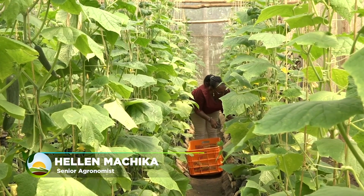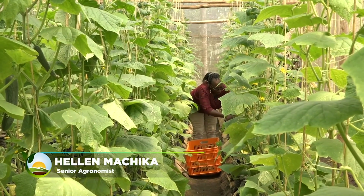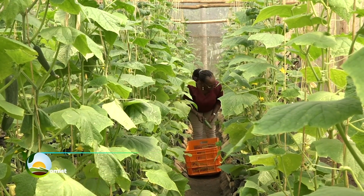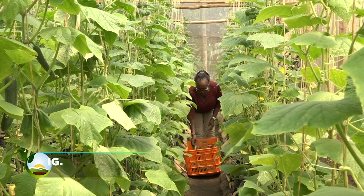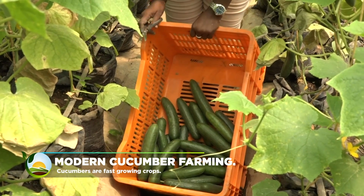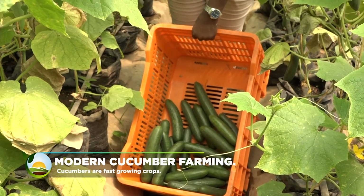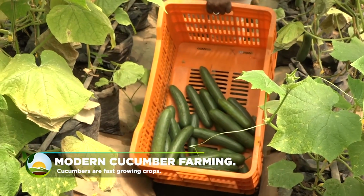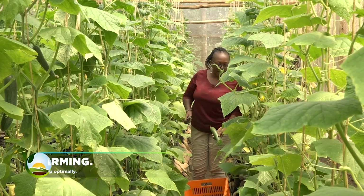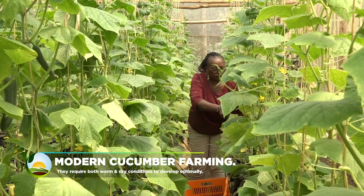And you need to have a harvesting crate. You don't harvest and put on the ground in order for you to maintain the hygiene, because the cucumber have to be clean. So you need to have a harvesting crate, and that is what I'm using right now. And for you to harvest also, you don't just pull it out. You need to have a harvesting knife, or you can use a scissor like this one. So you just cut it and it comes out without any damage on your fruit.